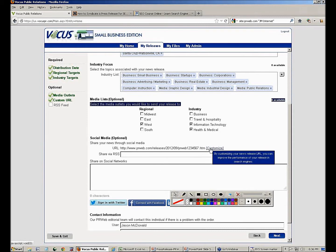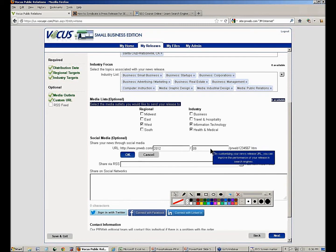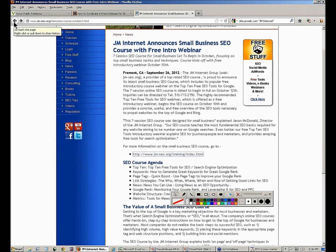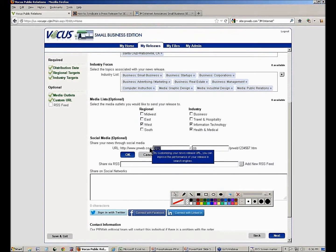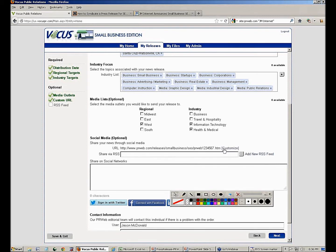Final step, very important for SEO, is to customize the URL. Now, what was my target phrase? My target phrase, remember, was small business SEO course. So they let you change that URL. I'm going to make that URL small business, and you can't put any dashes. They won't let you do that. I'm going to put small business SEO and hit OK. So that's now going to customize the URL so it's got keywords in that URL.